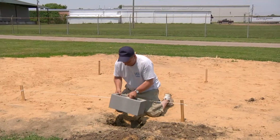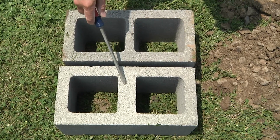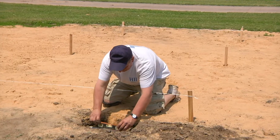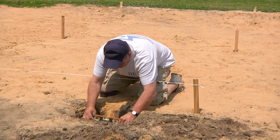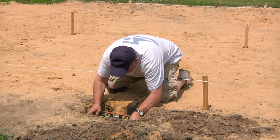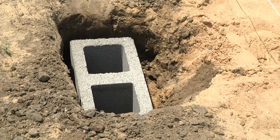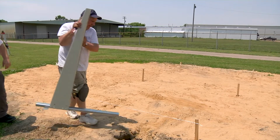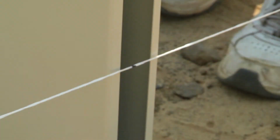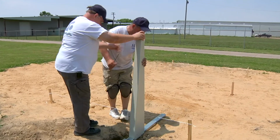Place a concrete block into the excavation as shown, with the thicker wall side of the concrete block facing up. Now, check for level in both directions. If the blocks aren't level, adjust them accordingly until a level reading is shown. Repeat this process for all concrete block holes. Now, place the pre-assembled side support against the string line and use the side support as a guide for digging out the side support trench.